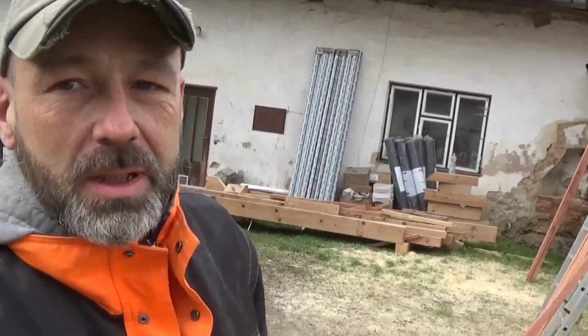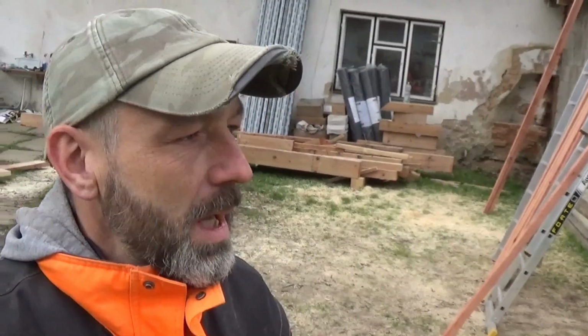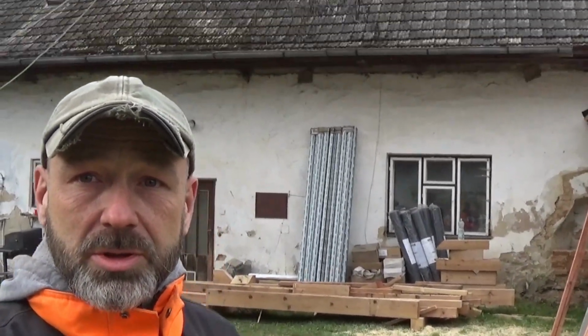Morning, everybody. It's a little bit cold, but we have to continue with the build of the new roof. Welcome at day six of the build of the new roof. And not only the build of the new roof, but also the reconstruction of the old roof. So this will be new all over. So let's continue building.